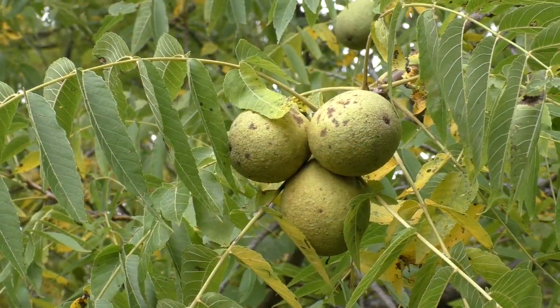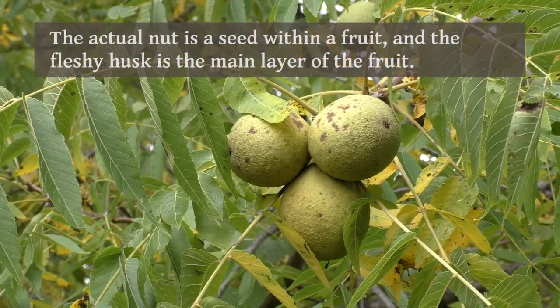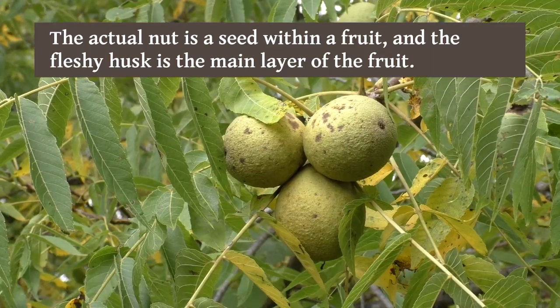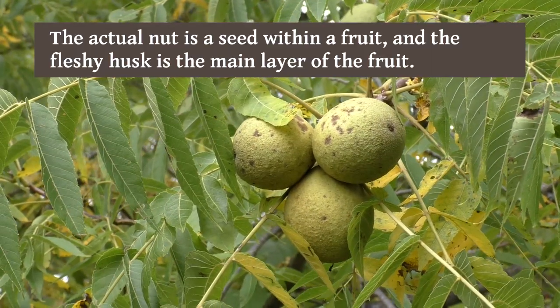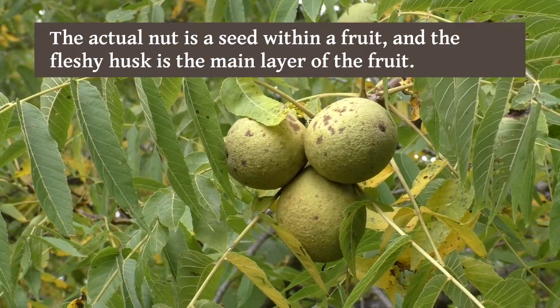Although most people probably wouldn't consider walnuts to be fruits, walnuts are indeed fruits, and since only walnut trees produce them, they're very easy to recognize, even in winter, long after they've fallen off the trees.